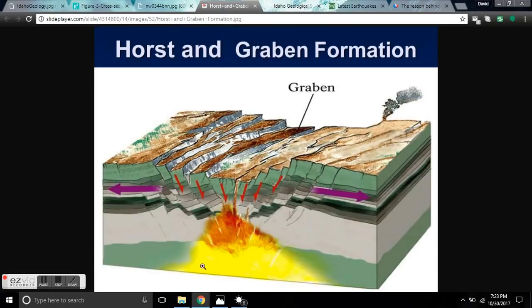It can be because of magmatic activity in the subsurface, causing swelling where there's central blocks that drop down. It can be caused by spreading of the craton with active margins on both sides pulling it apart. Lots of different reasons this happens, but this is a good visual to get you situated on what's going on.